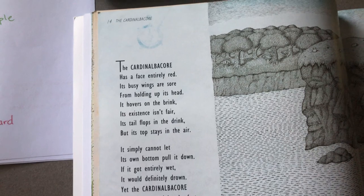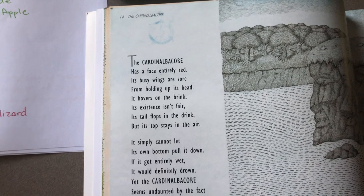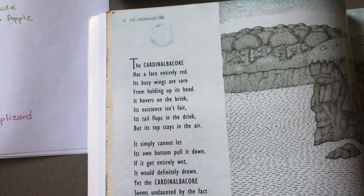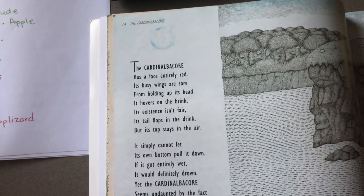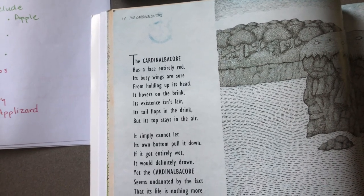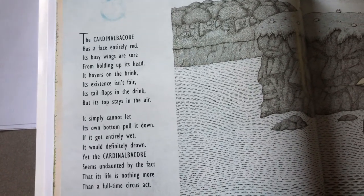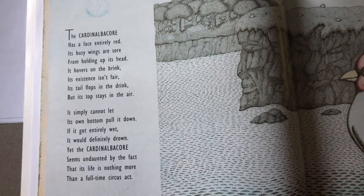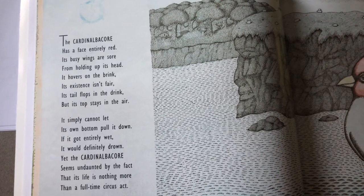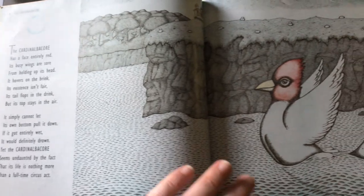The cardinalbacore. One more time. The cardinalbacore has a face entirely red. Its busy wings are sore from holding up its head. It hovers on the brink. Its existence isn't fair. Its tail flops in the drink, but its top stays in the air. It simply cannot let its own bottom pull it down. If it got entirely wet, it would definitely drown. Yet the cardinalbacore seems undaunted by the fact that its life is nothing more than a full-time circus act.